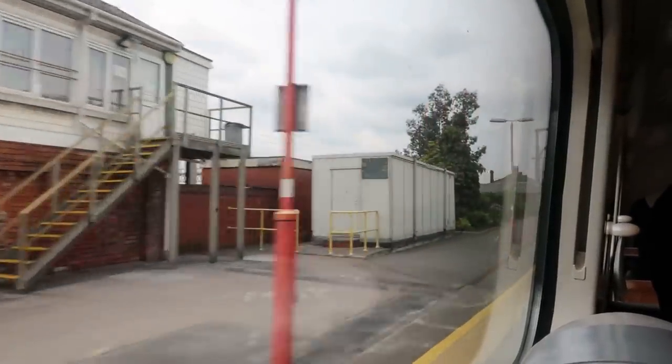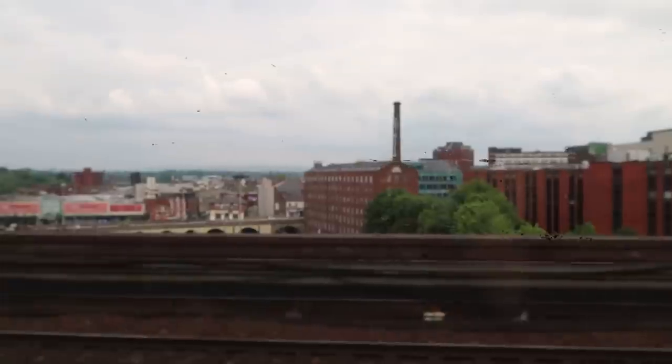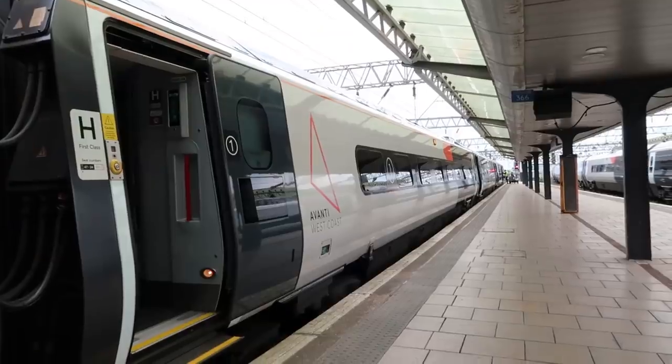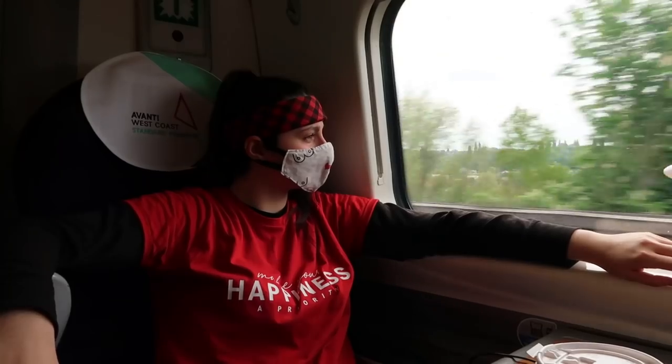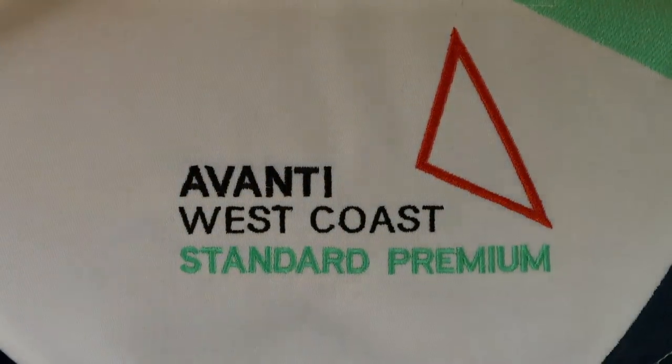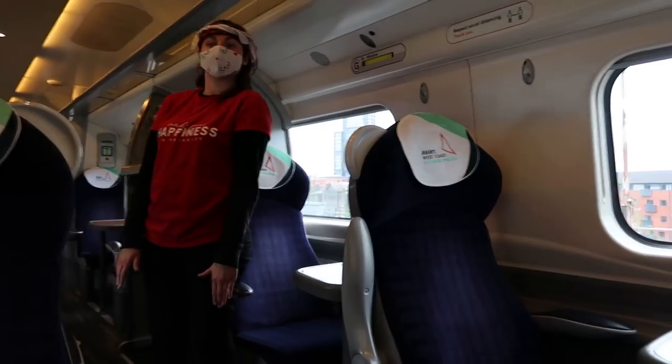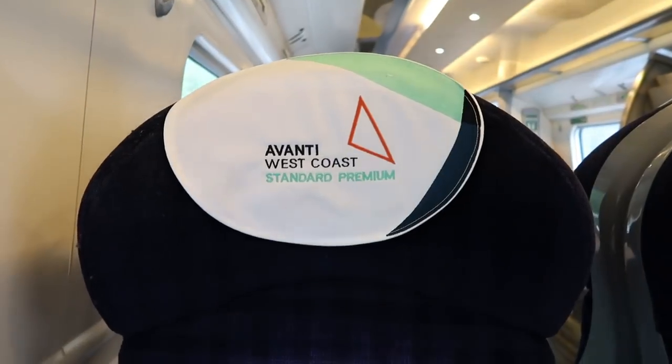Departing Wilmslow, it felt like no time at all before reaching Stockport. Bridging the gap between first and standard class, it's been a big welcome to Standard Premium. Avanti West Coast have certainly delivered on their promises, bringing us this riveting, fresh, alternate way to travel.